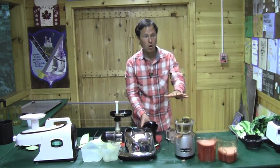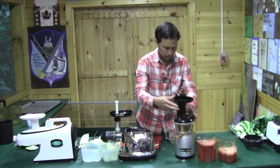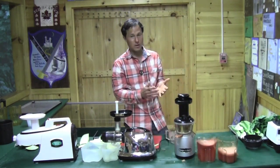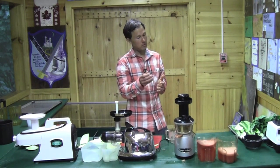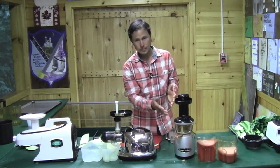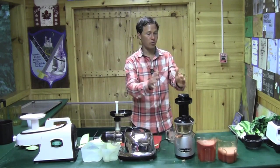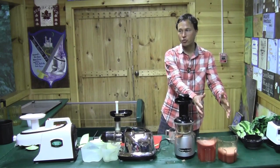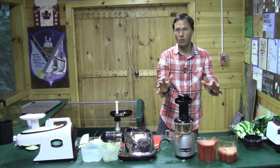In general, vertical auger juicers in this style, and this is the Omega VRT350, although Omega's latest model is the Omega BMJ343, which is much superior to this in my opinion, are pretty much good all-around juicers. So in my opinion, this would take the place of the high-speed centrifugal ejection juicers if you're just going to get one machine.